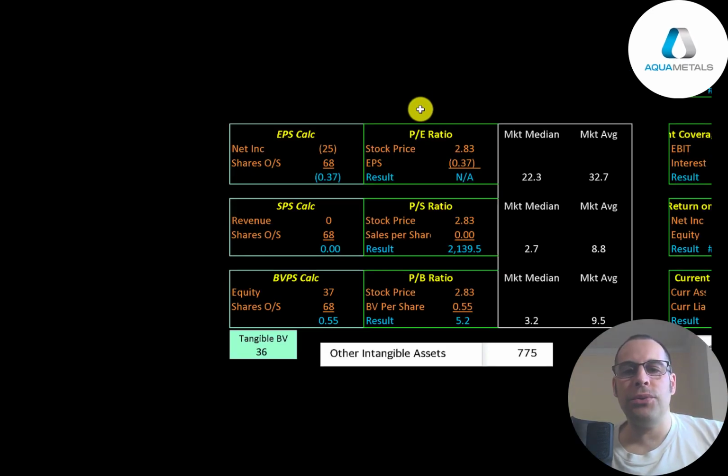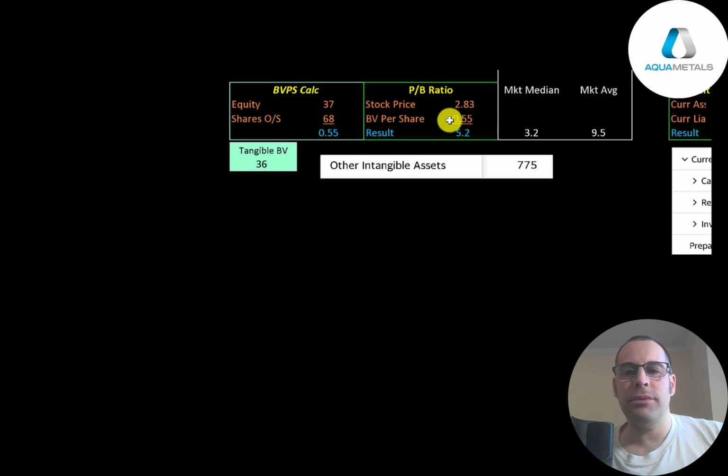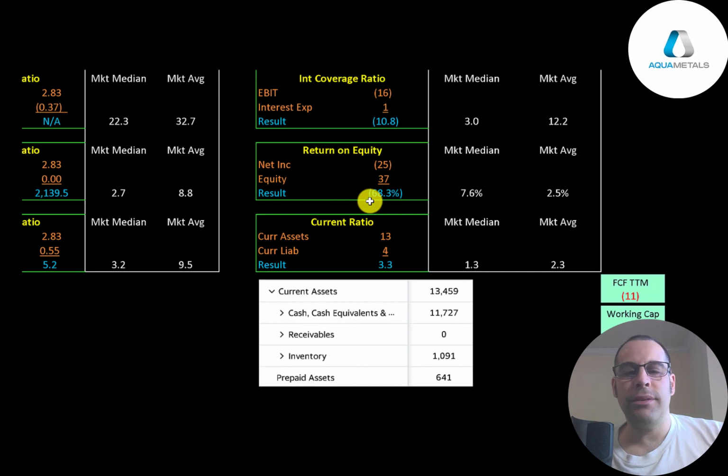Let's look at their financial ratios. The average PE in the market is 33, the median is 22. PE is stock price over earnings per share. To calculate earnings per share, that's net income over shares outstanding. They have negative net income, so we can't look at the PE. Their price sales ratio is really high because they don't have much sales. Price to book is stock price over book value per share. They're at 5.2, which is between the median and average. They have negative EBIT, so they have negative return on invested capital, negative interest coverage ratio, negative ROE.